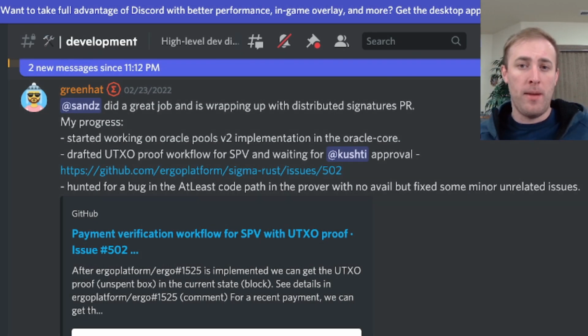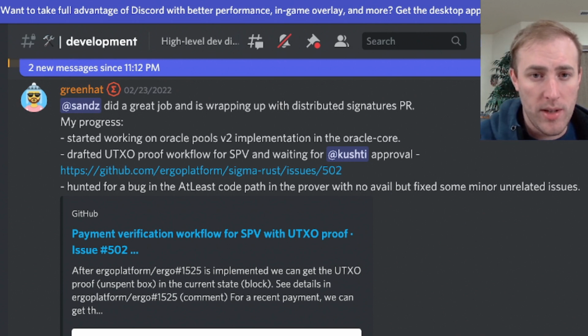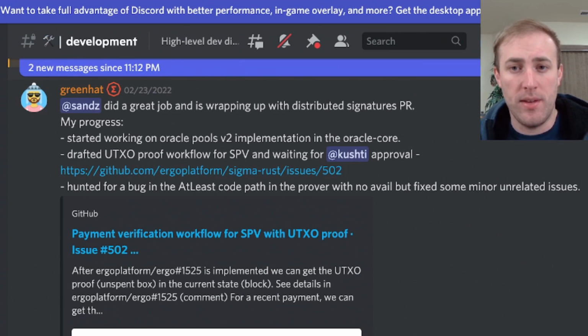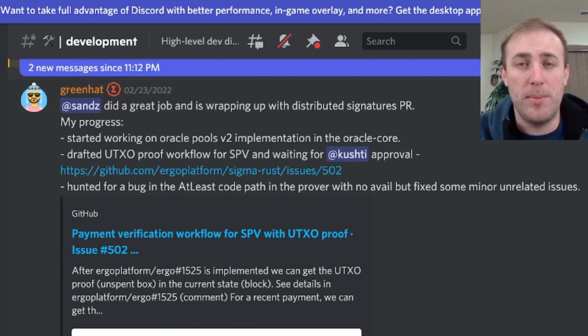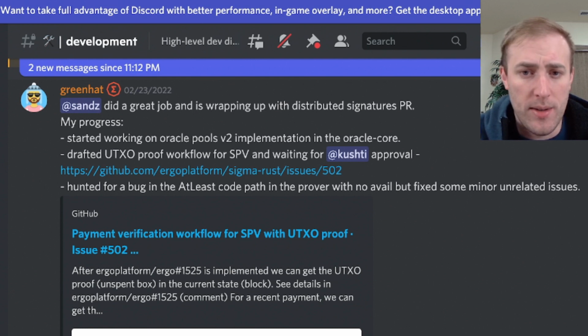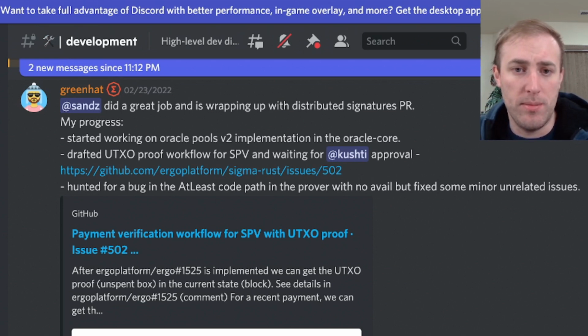We hear from Greenhat. It looks like one of the sigmaverse devs is wrapping up the distributed signature pull request. On Greenhat's side, he's working on the Oracle v2 implementation into the Oracle core. That certainly will overlap well with Project Delphi from ErgoHack, that is putting together a framework for community Oracle pool operators. And I do think that as Oracle Pool v2 fully rolls out in sigmaverse, we're going to see that start to take off. Looks like we're getting the core infrastructure and the community infrastructure in place.